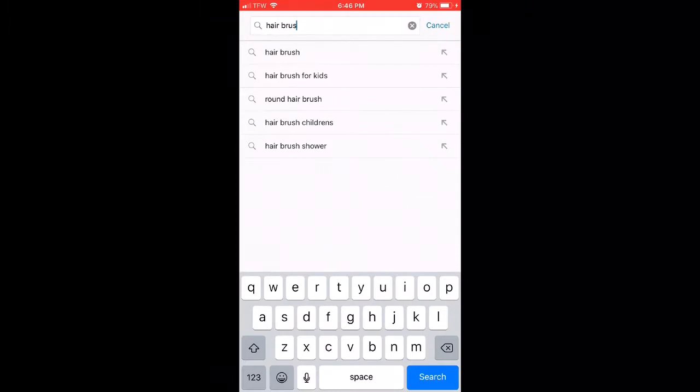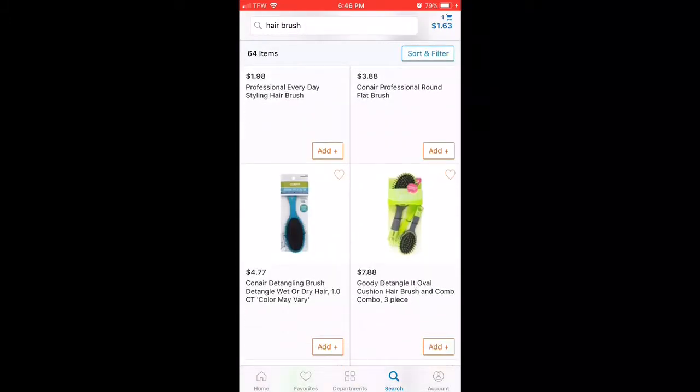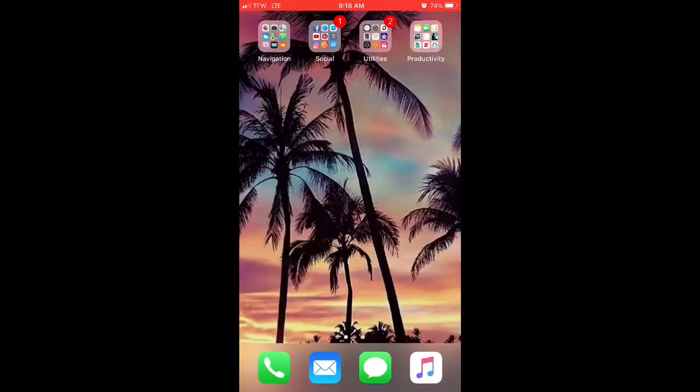Now, even though this says it's a grocery app, you can get anything out of the store except for guns and alcohol. As you add these to your cart, it is going to show you your quantity, your price, and then it's going to keep a running total for you at the bottom right hand of that screen.